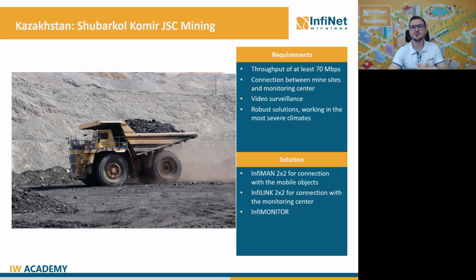With capacities of up to 35 megabits per second and fully functional throughout the -55 to +60 degrees temperature range, the solution ensured that all links were fully integrated and stable throughout the mines, with more room to grow in the future as the requirements change. The solution was deployed using 5 and 6 GHz frequency ranges, providing the company with much higher reliability than previously experienced, with multiple links operating in both line of sight and non-line of sight conditions.